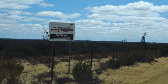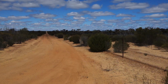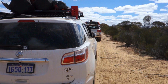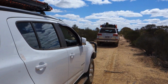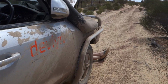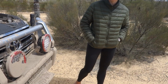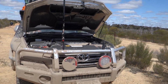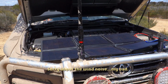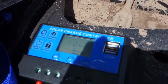Just made that sharp hook turn going along the fence line. Just before the road makes a turn up that way, Mitch has gone through some deep mud, not deep mud, but a bit of mud, and I think we've got some mud in the alternator. Just gonna have a quick look. It's gonna be annoying to clean that later, isn't it? So the alternator is not playing, so they've put the solar blanket on, just want to see if it'll help. Sitting at about 13.2.